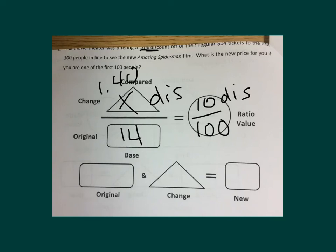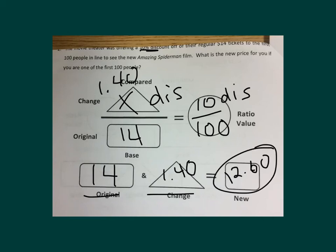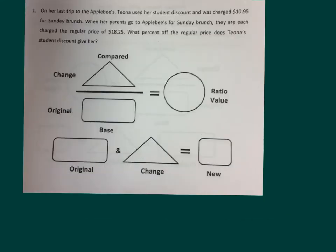So the original price was $14, and they're giving me $1.40 off. I now need to figure out the new price. So it would be 14, take away $1.40 would be $12.60. So the new price that you're going to get charged if you're the first 100 people in line would be $12.60.